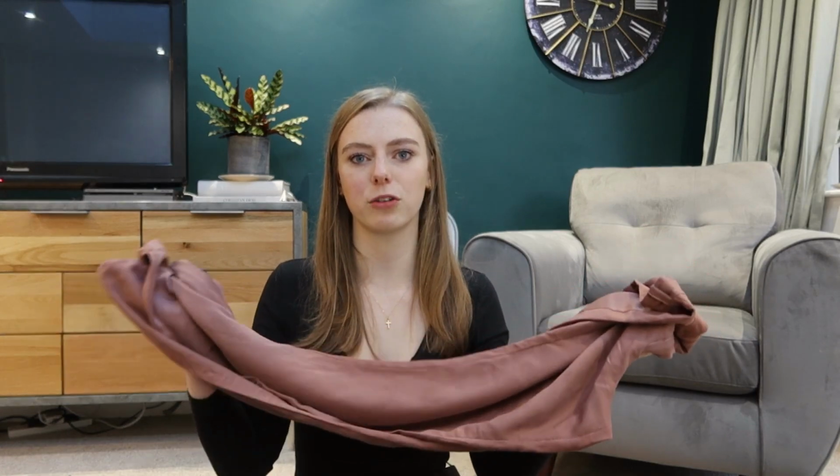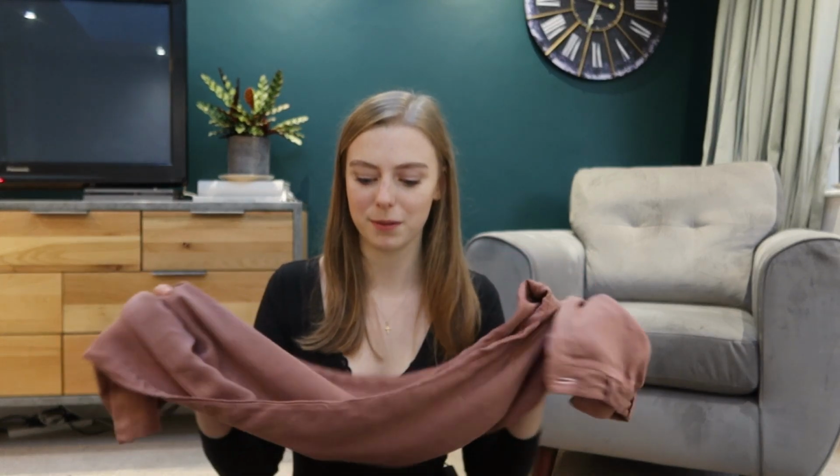So these trousers cost £55.49 to make. The M&S Tencel ones cost £35, which is obviously a lot cheaper. But for a pink flared trouser, the ones that I found were on Anthropologie and they were £120. So that makes these seem quite cheap.